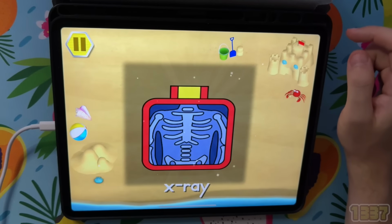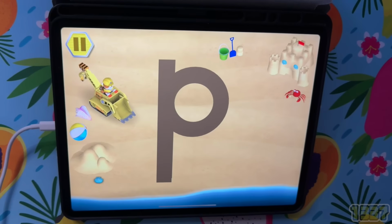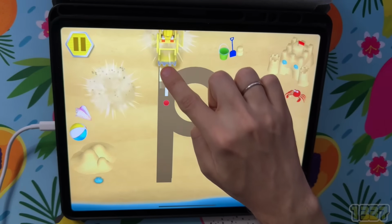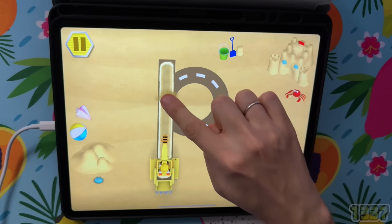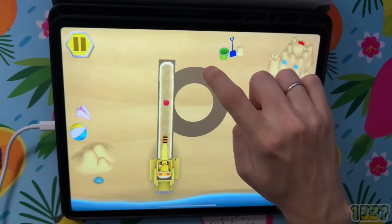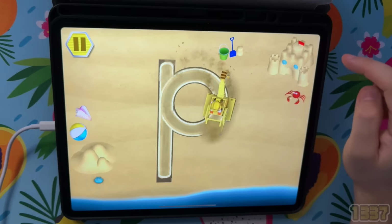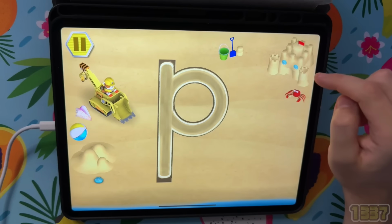The letter P makes the sound P. Trace the letter by dragging your finger along the dotted line. Way to go! You traced the lowercase letter P.